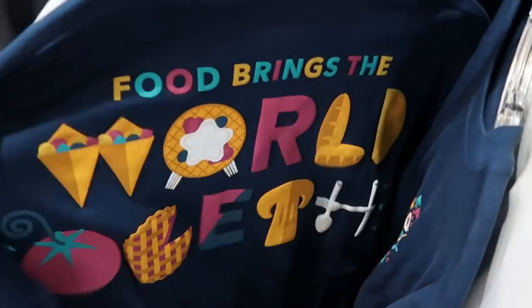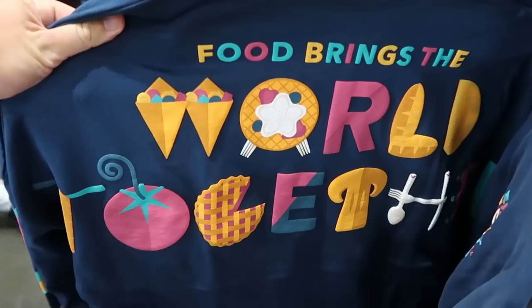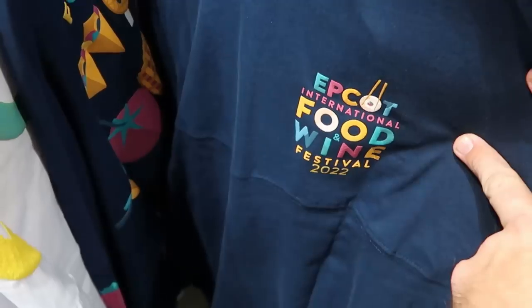And it looks like they do have some left over here from Food and Wine Festival last year. It said food brings the world together on the backside. The front has your Food and Wine Festival 2022. These are actually only $20 at the moment. That is a really good deal.